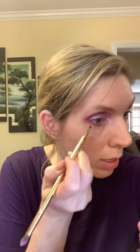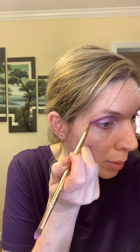So yeah, so under the eye here, really tight to the eyelash. And then we may point up on the end to try to create more of a cat eye.